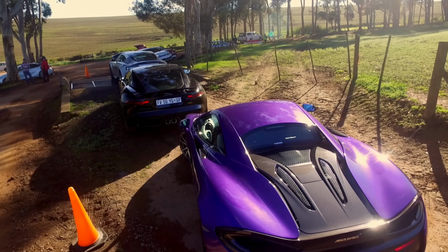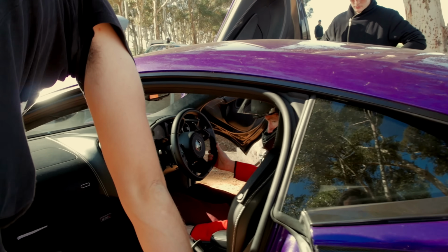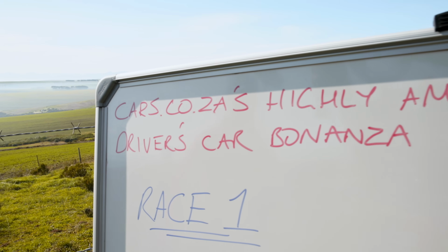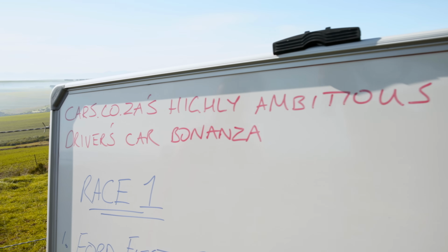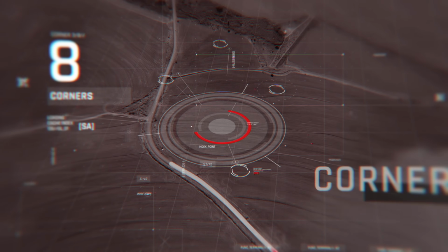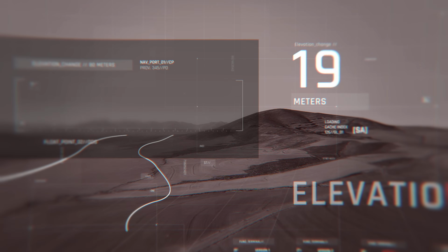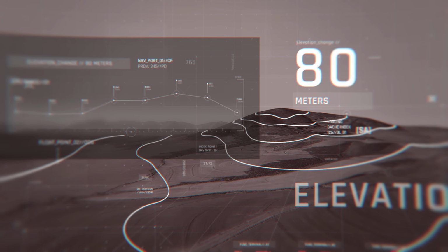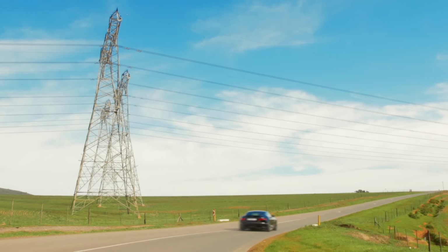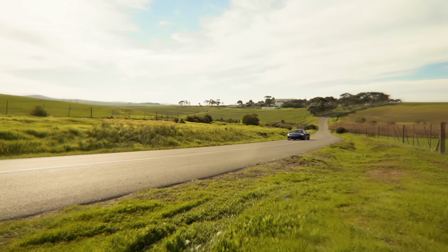We lined up 8 high-performance cars and staged 3 races, with our in-house racing ace Ashley Oldfield setting the fastest time in each car, hill climb style. The stretch of road we chose is just over 3 kilometers long. It has 8 corners linked by some very fast straightaways, and the road climbs across the countryside with an elevation change of 80 meters. And as we found out, this track is fast, really fast. In fact, our fastest car covered the course at an average speed of 161 kilometers an hour.